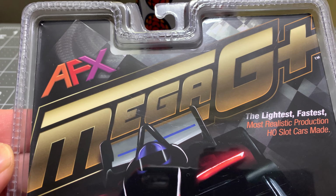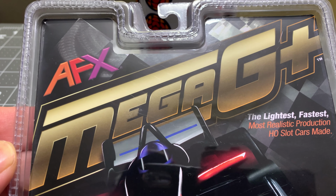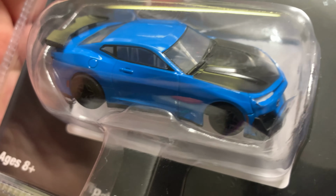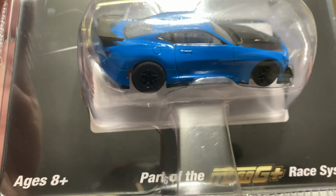All right, guys, are you ready? Here we go. Let's have a look at the packaging first before we tear into this bad boy. Of course, it's an AFX product, and it is a Mega G Plus chassis. We'll have a talk about that in a moment. And of course, we have the prize, which appears to be in good looking shape. We'll get into that in a minute as well.